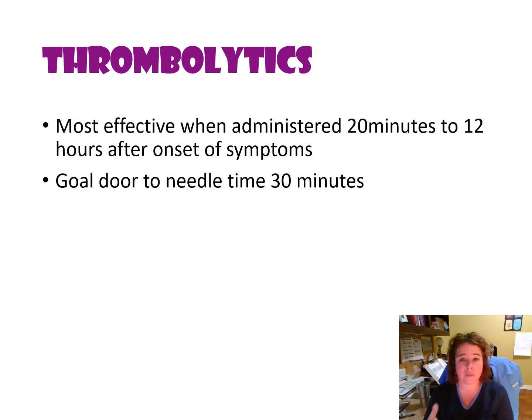We'll sometimes even give thrombolytics to patients who have had strokes so that we can try to get them back to the most normal life as possible. Our goal is that from the time that they hit our emergency department to the time that the thrombolytic is actually administered is a total of 30 minutes, which can be really, really pushing it whenever we talk about some of the great things or many things that happens in the life of an ER patient.